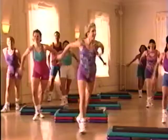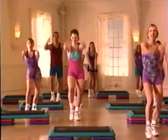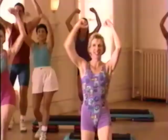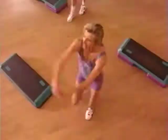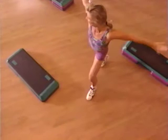Now I wanna see those hips creep in here. Here we go. Again, take it up. Let me see those hips. Again, one more. Grapevine. And one more set. Take it up, hips, and back. Take it up, and back. Take it up, and back.